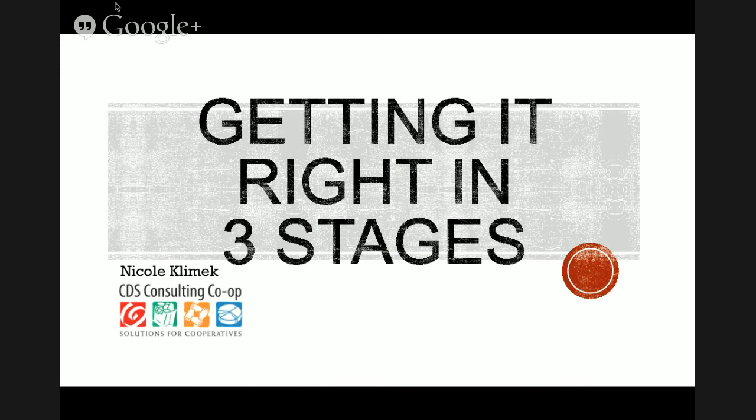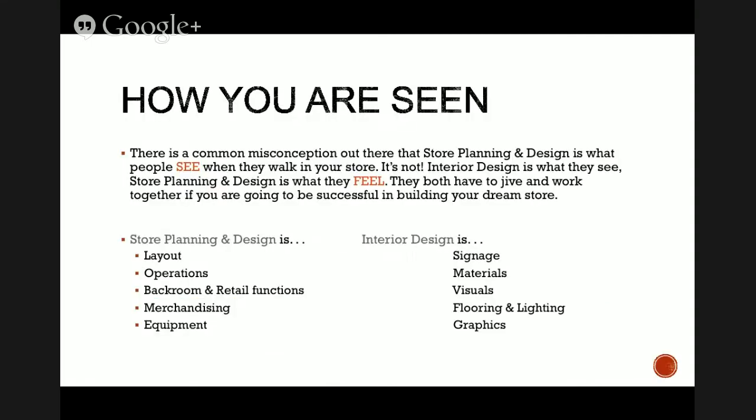First, I want to address a common misconception that I encounter a lot, whether it's at seminars I'm doing or when I talk to stores: the difference between interior design and store planning and design. People think that when they hire me as a store planner, I will come in and design what people are going to see when they walk into your store, and that's not how it is. Interior design is what people see, and store planning is what people feel. So if someone walks in and they love your signage, your wood, your flooring and lighting, if I'm the interior designer, that's me. Otherwise, it's really more how a store operates and functions, the type of merchandising that you're doing, and the equipment. That would be the store planning.